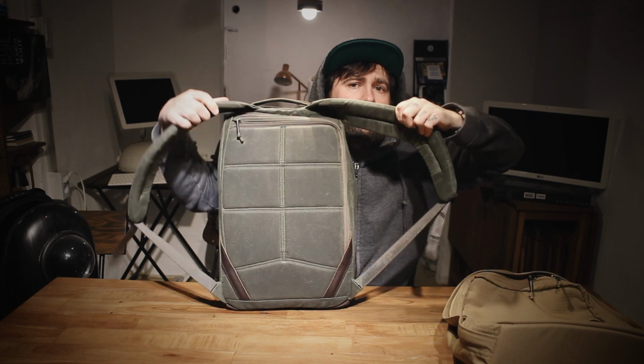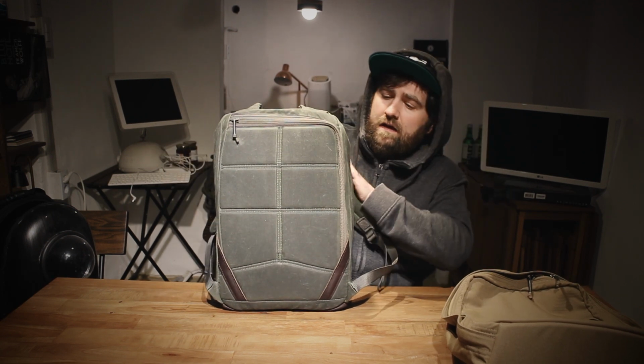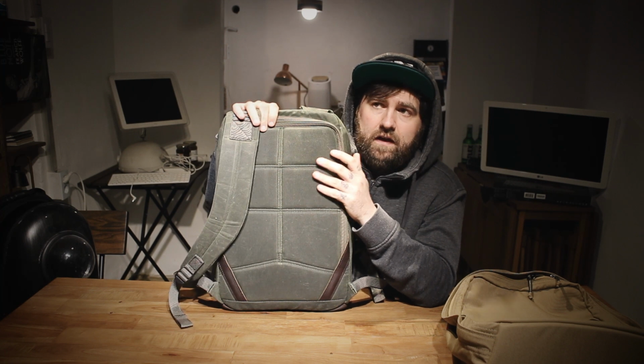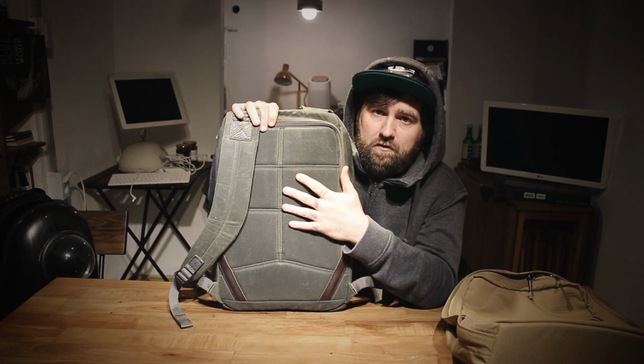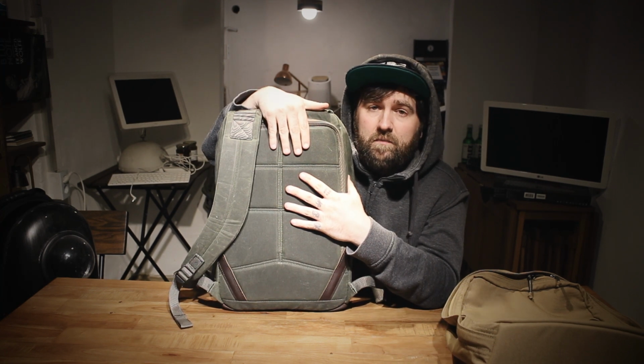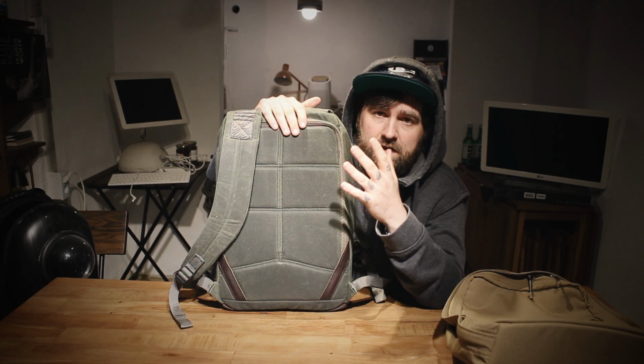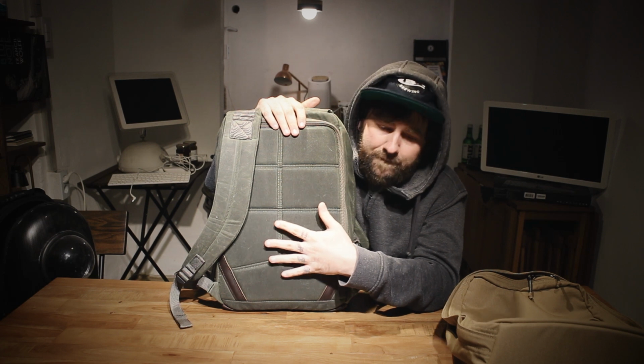So on the back here, just like every GR1, there is a laptop compartment. Now, one of the most annoying things about using a GORUCK, and also one of the best things about using a GORUCK GR1, is this laptop compartment. The compartment itself is amazing. I love it. It feels very sturdy. They say it's bomb-proof. I don't know what that means.